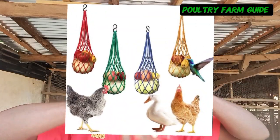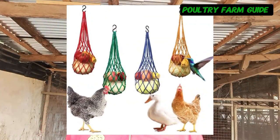If you have fruit, you can put the fruit in a net and tie it. Spoiled fruit or anything, just put it in the net and tie it. They love it, and by so doing they will start exercising their body. That is how I normally use managerial tactics. Make sure the ground is big enough, spacious enough. They have litter, dry wood shavings, or anything you're using as litter, so that they can dig and dust bathe their body. And by so doing, they will be exercising their bodies.